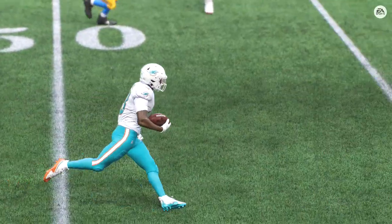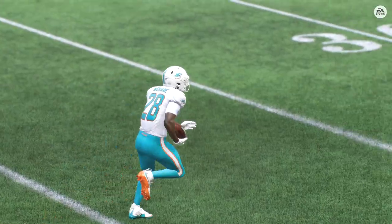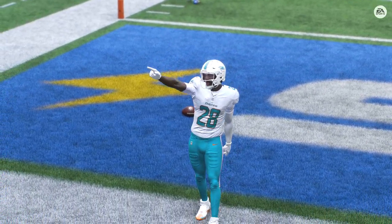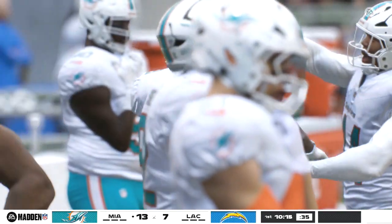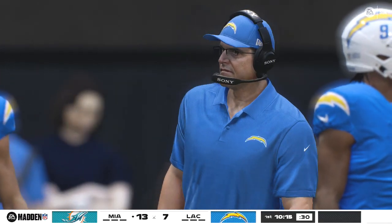Well, that's a way to start a drive. He takes it all the way to the house. I don't know what they were talking about on the last series, but they've come out on this series, Greg, with the right answer for the touchdown. And, Mike, the reason a lot of teams start off drives with the run play is to allow themselves to operate ahead of the chains. Well, not this guy. He found the alley, he took it, and he's off to the races for 6.